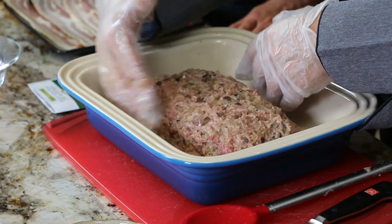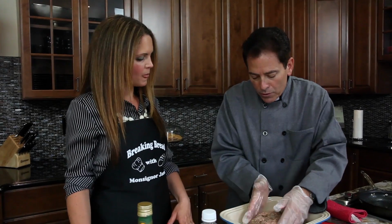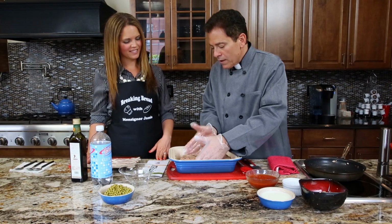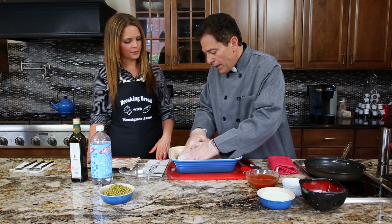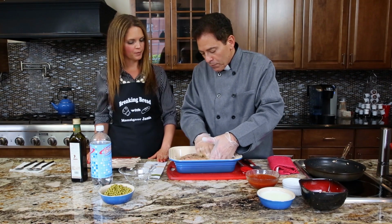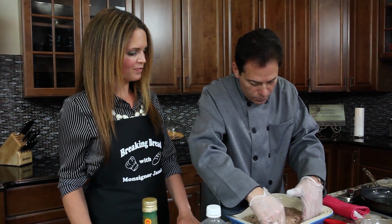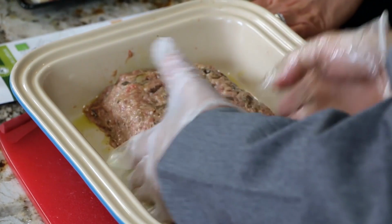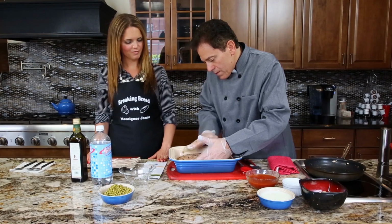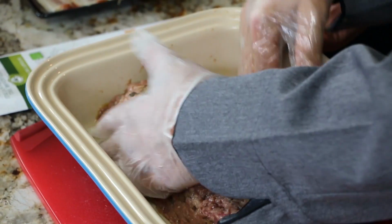The olive oil will keep it from sticking. With meatloaf, a lot of people have a tendency to make it oval. I like to make it almost like a rectangle, and you want to pat it down the center because you want the center to cook evenly with the edges. A lot of times the edges cook but the center is not cooked yet. So I try to make almost like a complete rectangle, and flat on top.